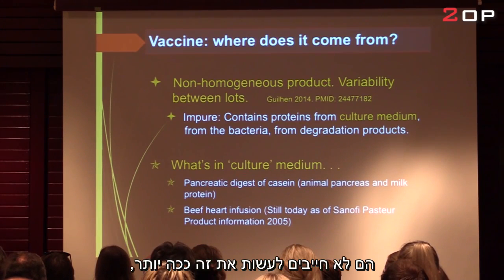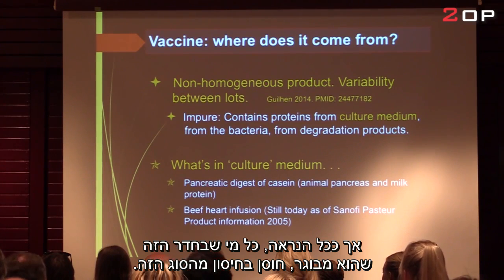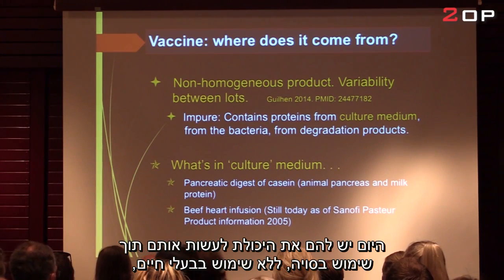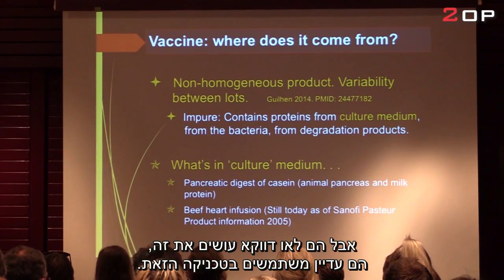They don't have to do it this way anymore, but probably everybody in this room who is an adult was vaccinated with this kind of a vaccine. Today they have the ability to make them using soy and using non-animal, but they don't necessarily. They still use this technique.